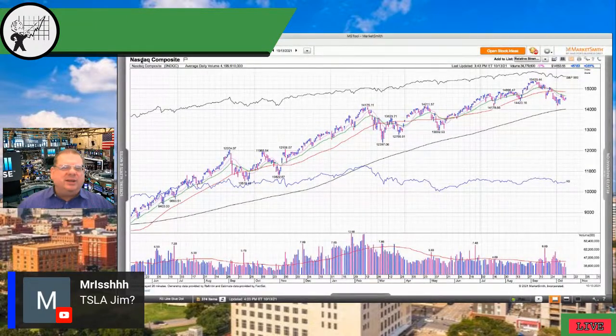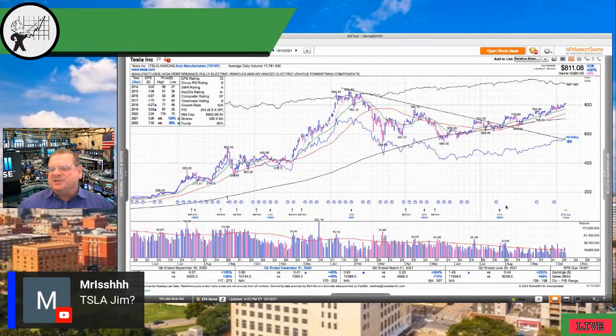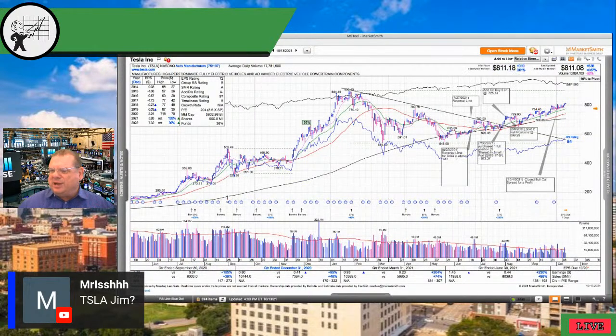There we go. And this is the NASDAQ composite, of course, and it's still below that 40-day line. So not looking as good as I'd like it to. That's for sure. Let's take a look at Tesla. Tesla has moved above that 800 buy point, and that is looking very, very good.